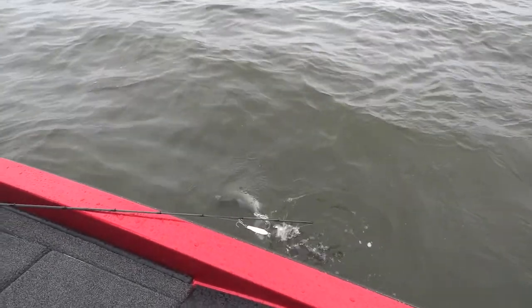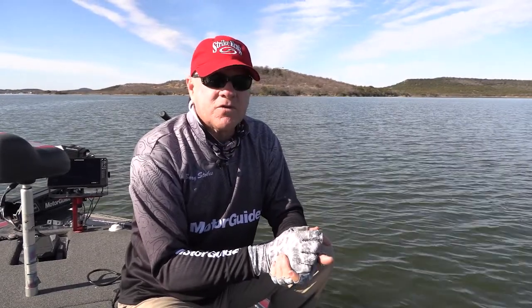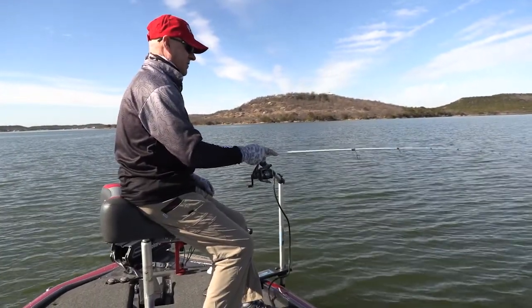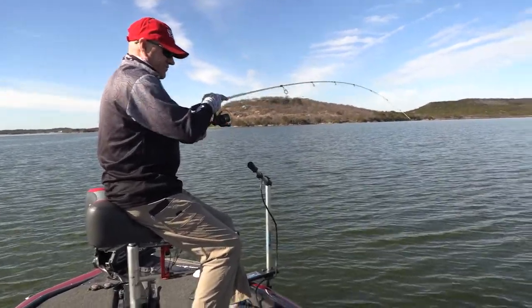Then when the spring hits and the water really starts warming into, say, the upper 50s or so, maybe around 60, they'll go up the rivers. They think they're going to spawn, but they don't. Stripers are an artificially reproduced fish. They were originally a saltwater fish.